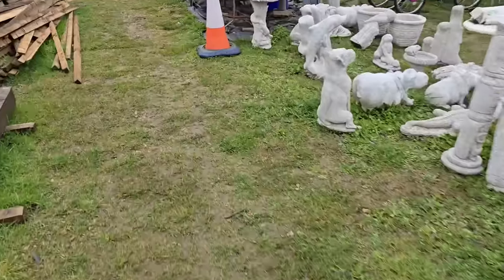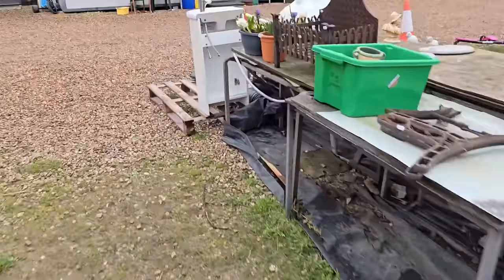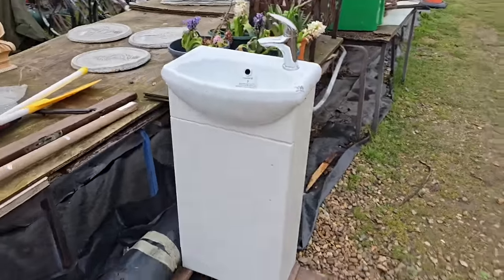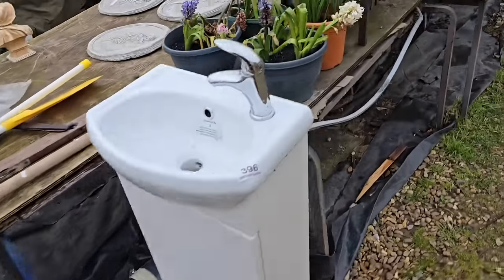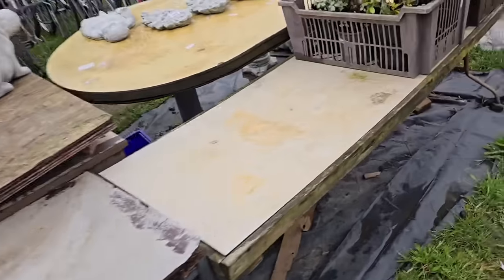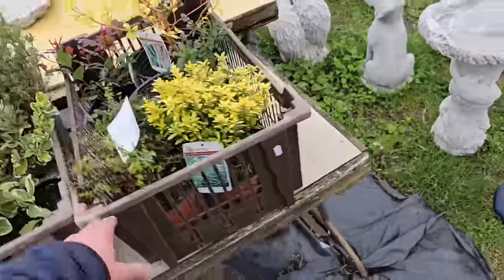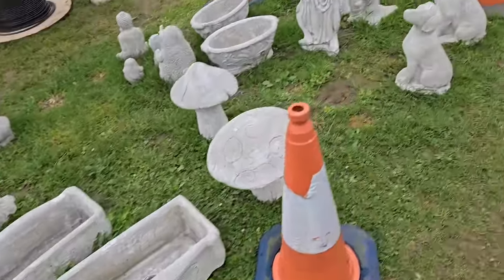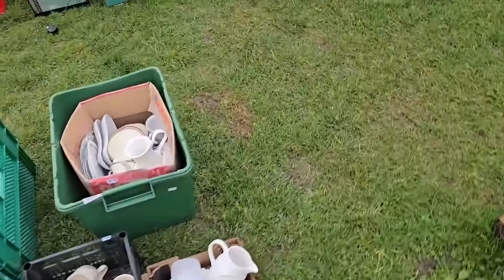Where are we going to start? Well, let's start at this end. There's the burger van over there. We'll start up this end and have a look what's here. Right, here we go. We have a little sink. We have some statues, some more sinks, spirit levels, some plants, fire grate, some more concrete bits. Oh, a couple of nice little loads of plants and shrubs there. They go nice in the new garden, actually. Loads of new concrete stuff. So we shan't emphasize too much on that. We'll get into the rows of junk, which I know is what you guys are all here for.